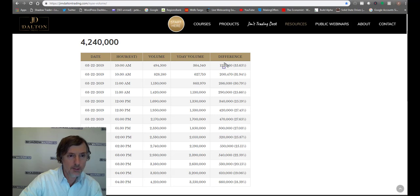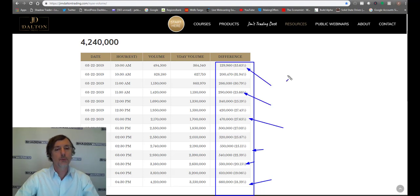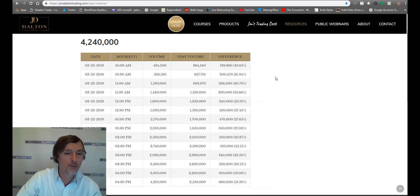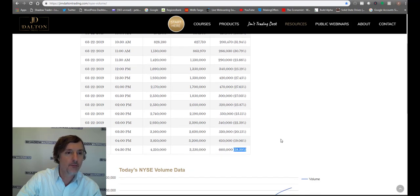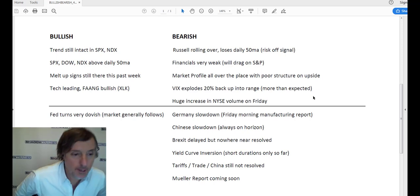And look at the difference. You can see here these numbers every hour, or half hour, it's calculated how much it is percentage increase from that same time the prior day. In the first half hour, trade volume went up 35%, and by the end of the day, it was running at 18.5% higher. So that is also a slightly more bearish sign. That's why obviously I put it into the bearish column. Expansion of volume on the downside, not very bullish.